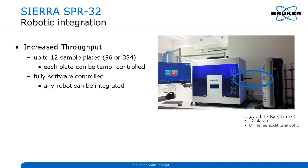This is a photo that I included from our demo lab in Hamburg, where a robot is connected to the system directly and feeds the system to increase the throughput. The system itself has a dual plate deck, plus the robot you will have 12 plates more. That means in total you can screen 14 plates unattended. In this example we used an Orbiter RS from Thermo, but any robot can be used. The feeding of this system with the plates is of course fully software controlled.